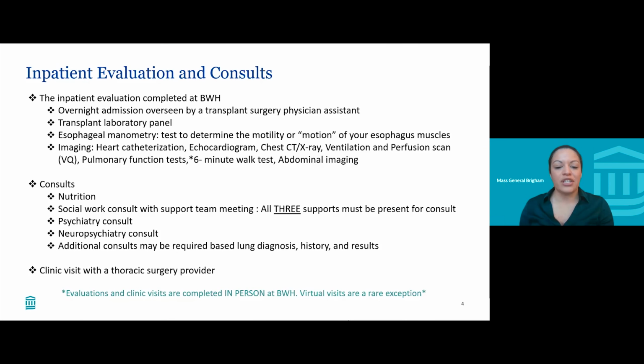So the evaluation. The evaluation consists of an inpatient evaluation, which is an overnight inpatient stay at the hospital, which is about 32 hours in total from admission to discharge, as well as some consults. The overnight admission is overseen by a transplant surgery physician assistant who will be in charge of talking with you through the overnight stay, managing your tests, and making sure that everything is done during that overnight stay.